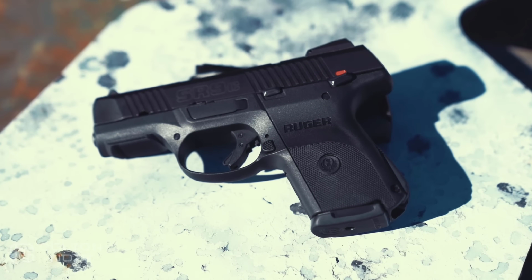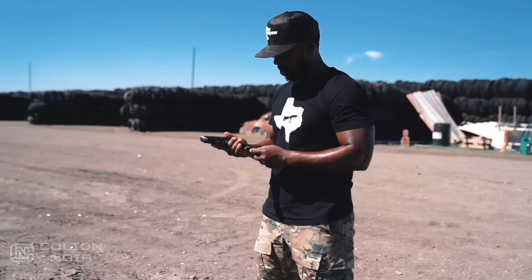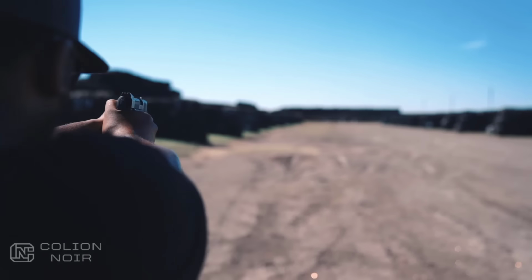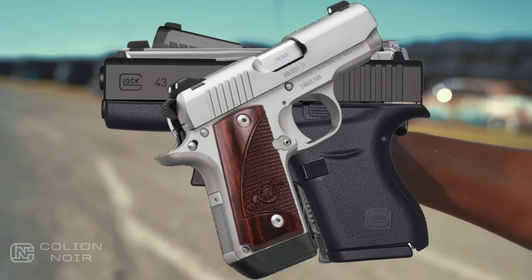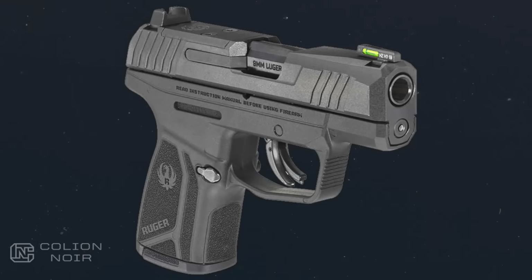My first concealed carry gun was the Ruger SR9c. It held 10 rounds with a flush magazine and 17 rounds with an extended magazine, in what was a small package. However, if the Ruger SR9c came out today, we'd call it a full-size gun compared to the spate of micro compact guns that have hit the market, and now we have the Ruger Max-9.